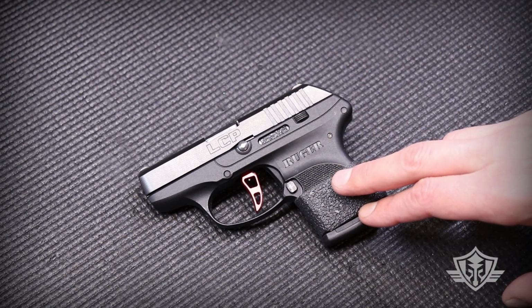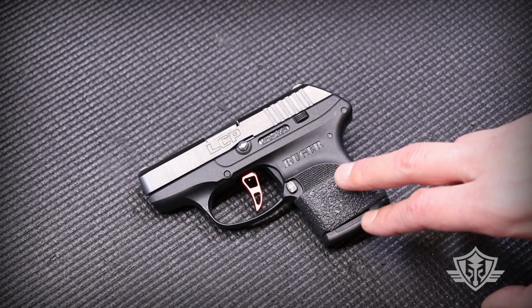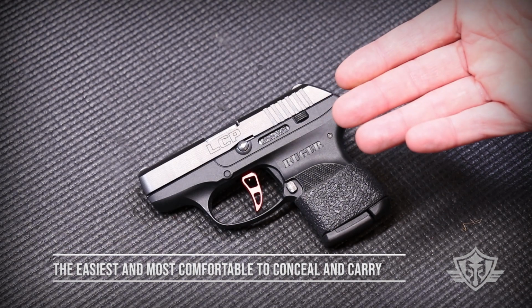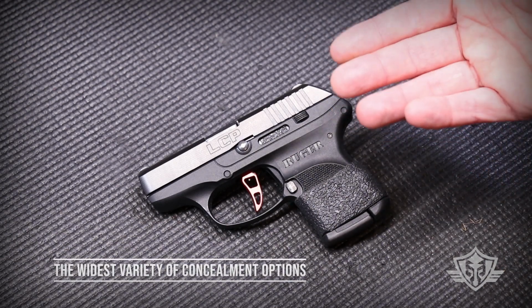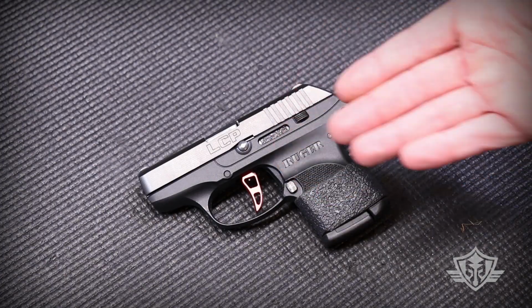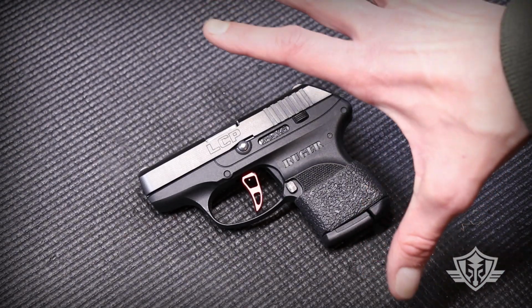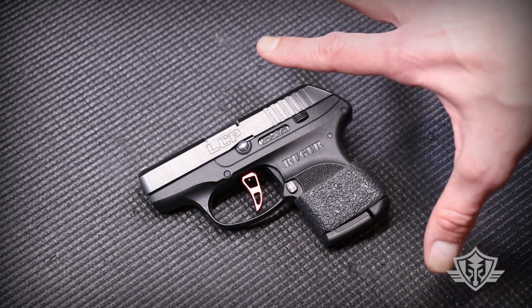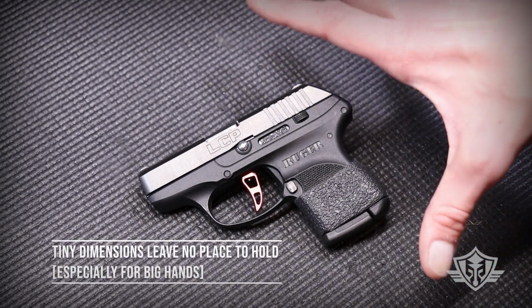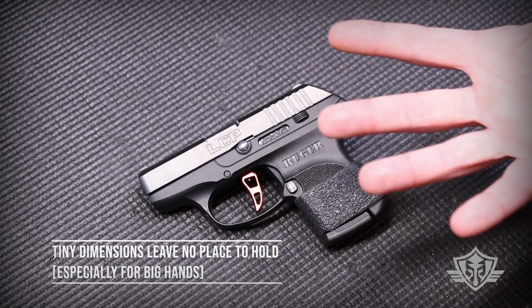The pros of a micro pistol are really pretty straightforward. It's tiny. It's going to be the easiest and most comfortable to conceal and carry. And of course, you're going to have the widest variety of concealment options. I mean, you can stash one of these just about anywhere. But that's really about where it ends with the pros. The cons of a micro pistol are really the tiny dimensions leave very little space to hold on to, especially for big hands.